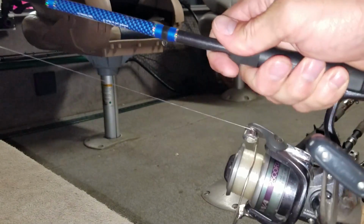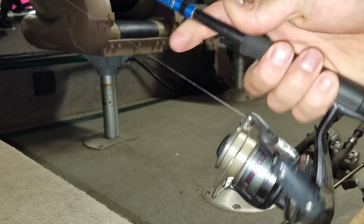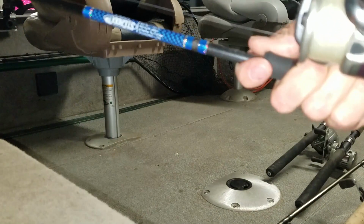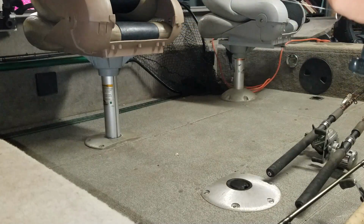It gives me more of a sensitive feel, but my finger doesn't get cold in cold weather by rubbing against that metal piece. That was kind of a big deal for me. So that's one way you can take the best rods on earth, which is an Avid St. Croix blank, have it customized for your needs and make it even better.